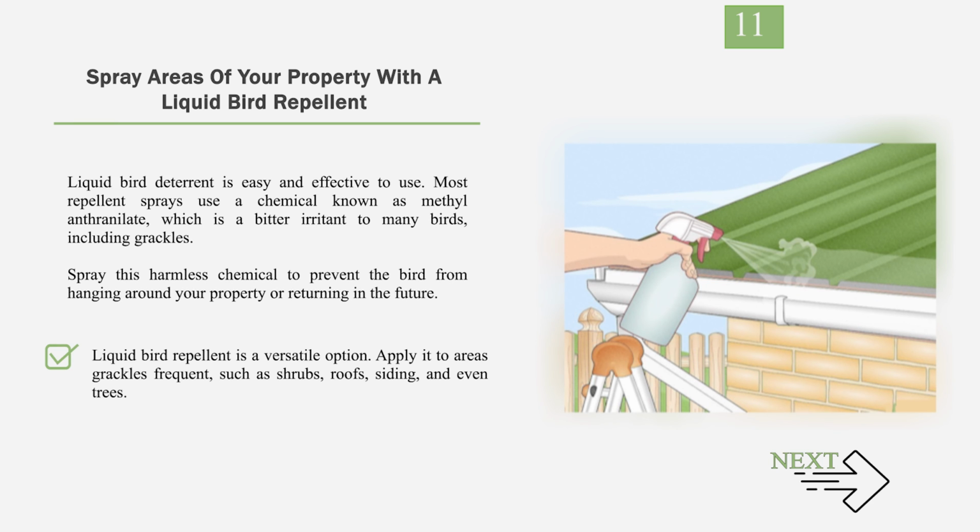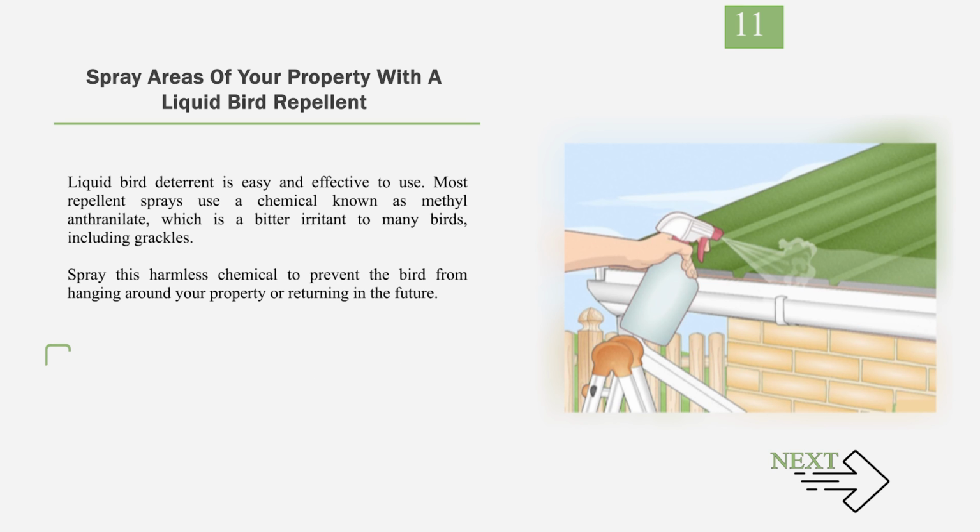Liquid bird repellent is a versatile option. Apply it to areas grackles frequent, such as shrubs, roofs, siding, and even trees. This bird repellent may need to be reapplied often in areas of high rainfall.